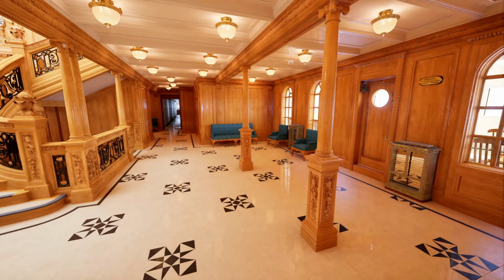Look at this beautiful detail in the wood. The paint. The red paint. Okay, so that's the engineer's promenade. I didn't know that. You see, I'm learning new things every second. So we do have to go down here. So let's go down here.